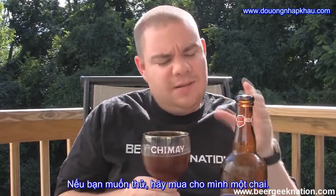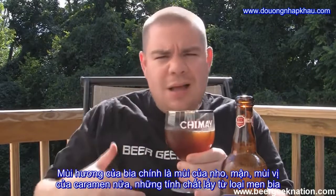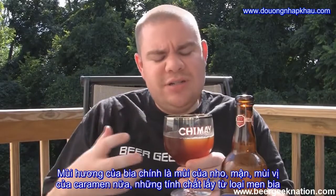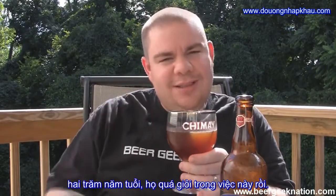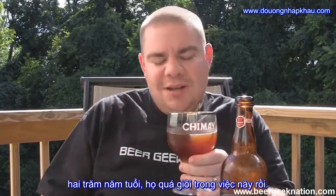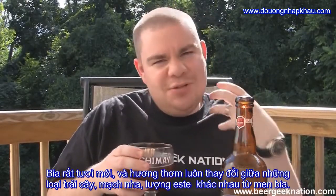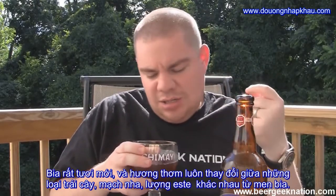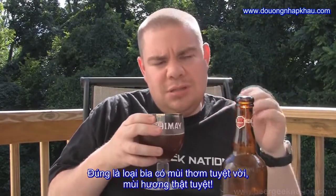If you ever want to taste it, get yourself a bottle of this. This smells exactly like raisins, plums, dates. There's caramel notes in there. There's huge bready characteristics from the yeast that is a couple hundred years old. This strain that they've been using, they've just mastered it. It's so fresh, and the aroma's always changing between different fruits, different malts. These different esters coming out of the yeast characters in there. It's just an amazing smelling beer. An absolute treat to smell.